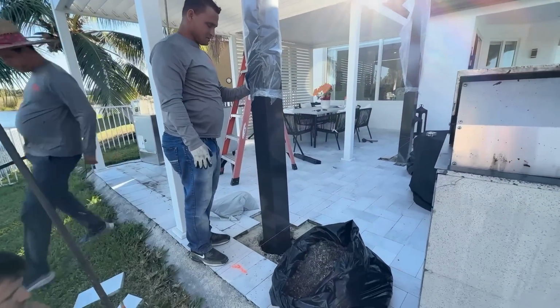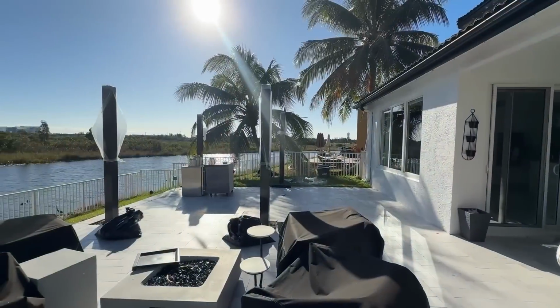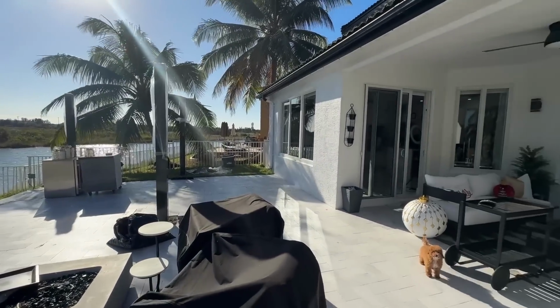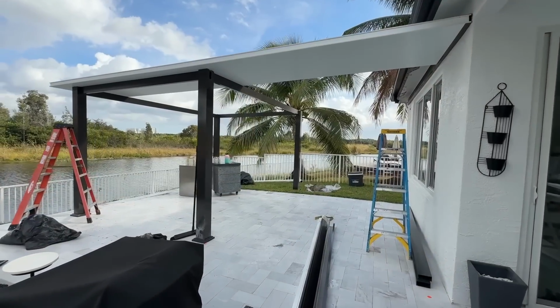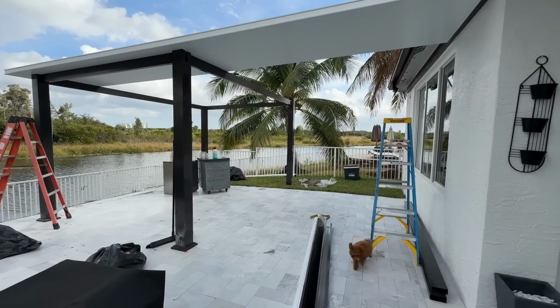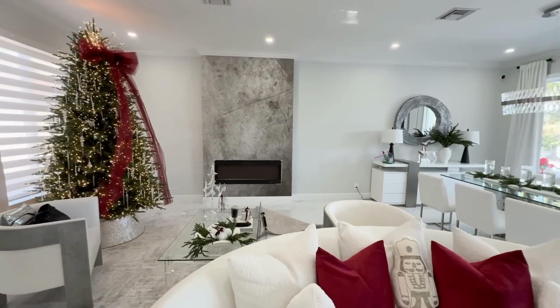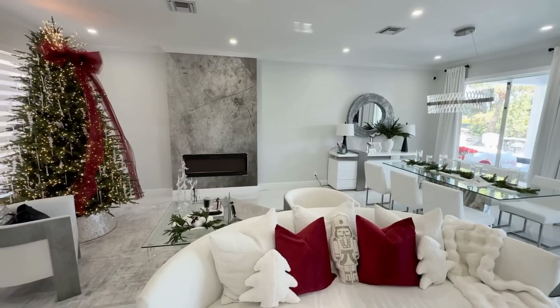So here's the pergola. This company, honestly, I had hiccups with them because they were just not following directions. They did the opposite of what I wanted, but hey, it's done and I just have to work with what they have done. Honestly, it was a nightmare. But here I am. This is the living room before.